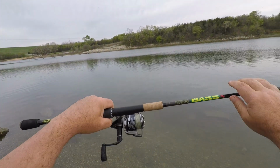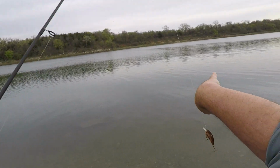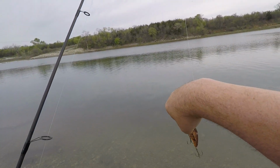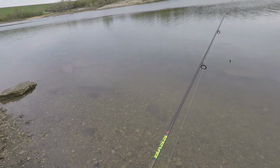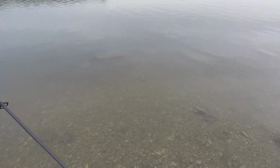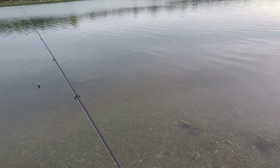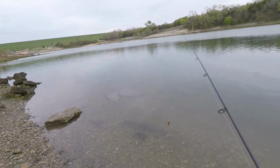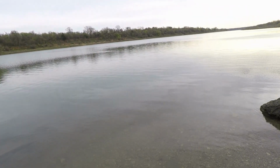Got the Bass X with a Lew's Speed Spin 300. I'm gonna be throwing this Bomber Flat A in this craw color. I'm not sure if I'm gonna wade out to my little casting rock or just fire away from here or get up on top of this one. Man, that looks good in the water. I got 12-pound or 15-pound braid, 12-pound fluoro leader.